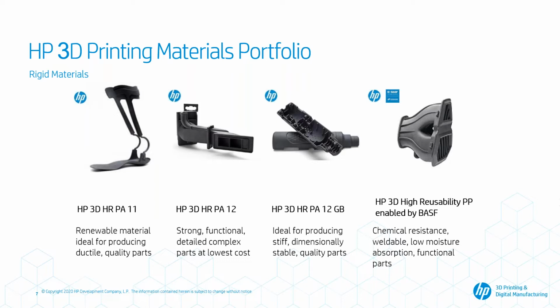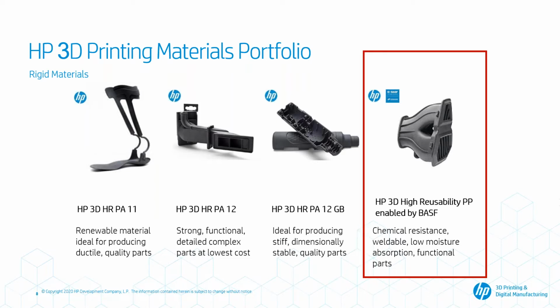They are one of the more traditional types of material sets that are used in powder bed fusion technologies like our own. But today in this rigid polymer category, what I'd really like to focus on is our high reusability polypropylene that's been enabled by BASF. This is a material that has been developed in partnership with our chemical company partner, BASF. And we are going to dive into this very shortly here.